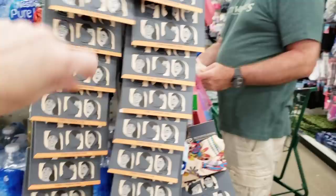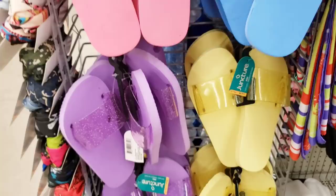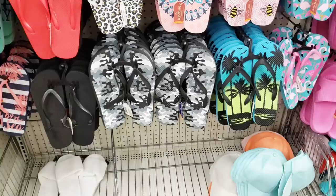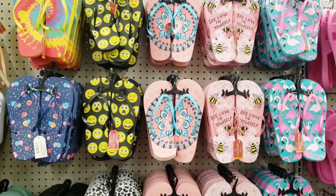Here's some new flip-flops. Now these were in kid size. Well, to me they're kid size. I have big old feet. I wear a size 10. But they kind of almost remind me of the jelly shoes. Lots of new flip-flops. I think they go up to a size 13 now. Unbelievable. If I had a size 13 foot. Does that sound right? I don't know. I would totally trip over my own feet.